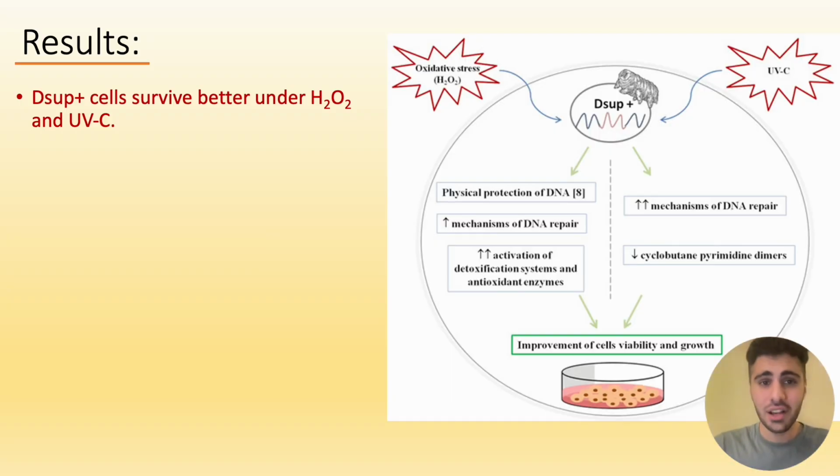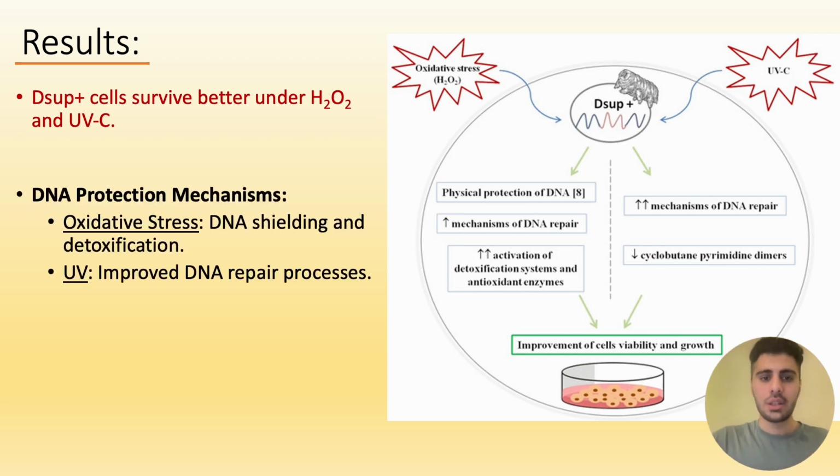So the results of the study showed that D-soup plus cells had remarkably higher survival rates compared to non-transfected cells when exposed to both hydrogen peroxide and UV. The study found that in the presence of hydrogen peroxide, D-soup physically protects DNA in the cell. It also activates several detoxification pathways, which aim to remove intracellular radicals.